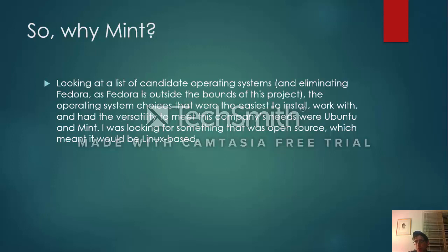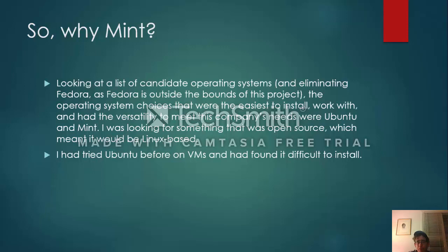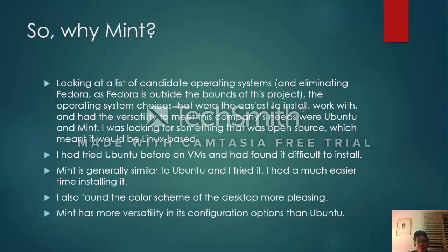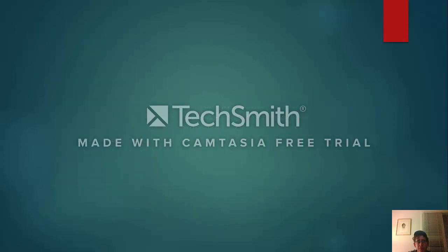To summarize, why is a Linux-based operating system better for our company? Number one, cost. As we've seen, most everything that you need with Linux is free or very low cost, if it costs anything. And the operating system itself is also free to use.